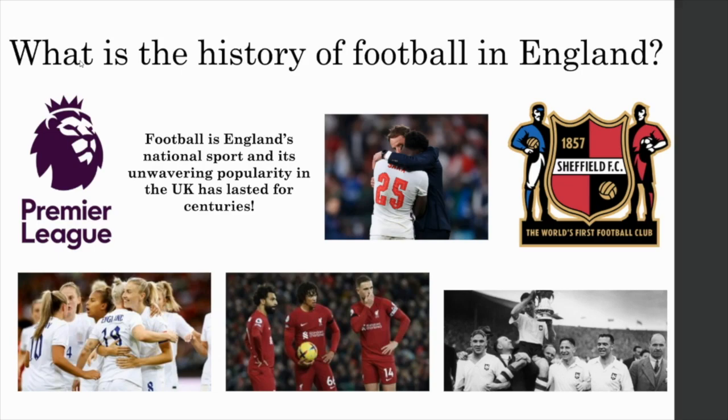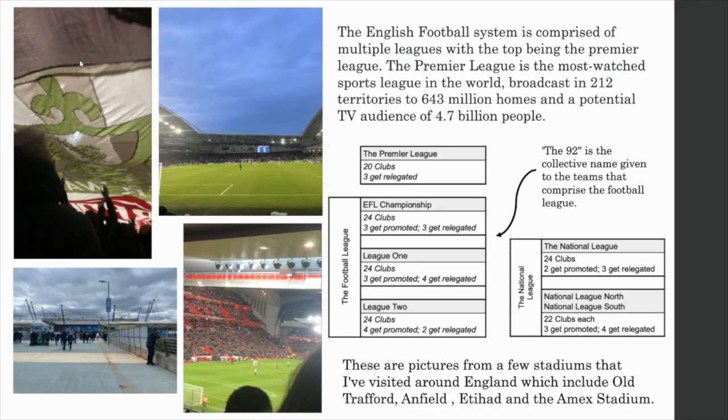The first football club to be set up was Sheffield FC in 1857. This was followed by the creation of the Football Association, which established the rules of the modern game. England played its first international match just 15 years later in 1872 against Scotland. Today there are over 40,000 registered football clubs in England.